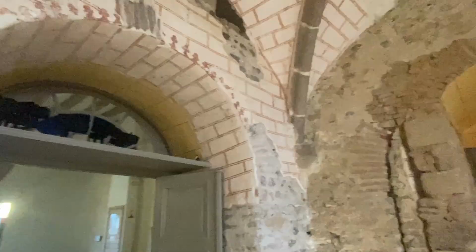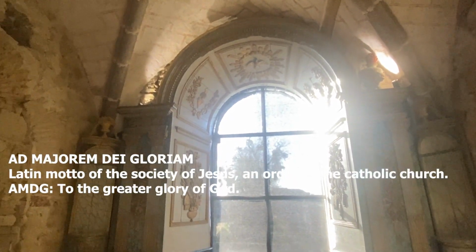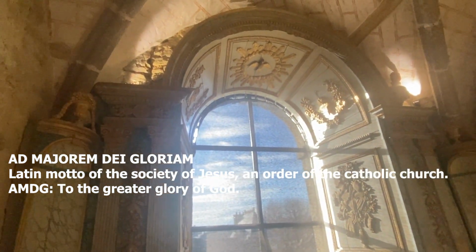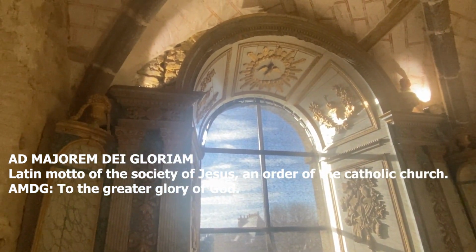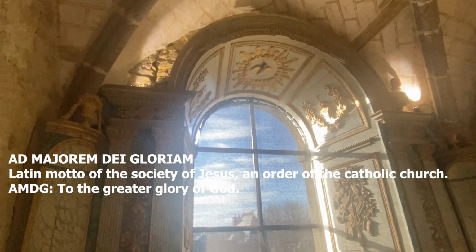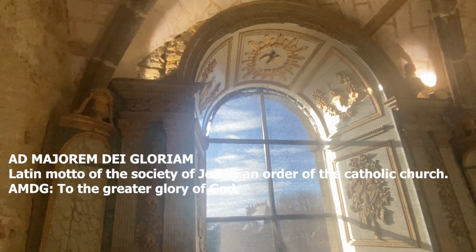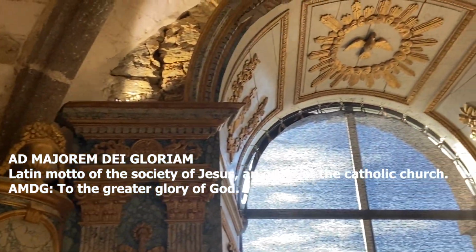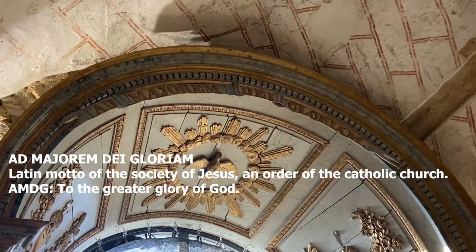So this window dates back to at least 1,000 years. And it actually has some Latin written on the top, saying Ad Majorem Dei Gloriam. I don't know if I said that correctly. At the top there. And I mean, it really is just an amazing place to be.